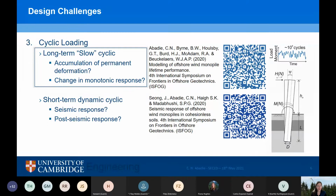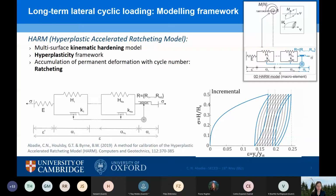So starting off with the long-term slow cyclic loading, in the work that I've done so far, I've been mostly focused on trying to capture the accumulation of permanent deformation with cyclic loading and potentially the monotonic response post-cyclic. And this is work I've done when I was in Oxford with a group of collaborators. The work is founded on a model that is called HARM, for hyperplastic accelerated ratcheting model. I'm not going to go into the detail of the model, but it's basically modeling the foundation as a big spring, as a macro spring at the foundation level.